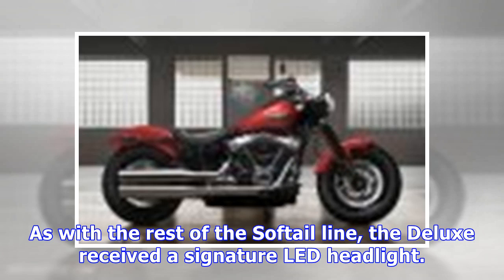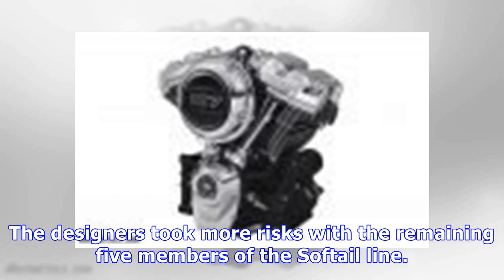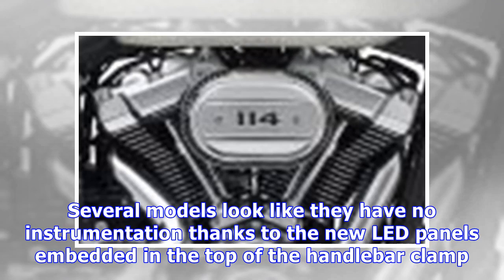As with the rest of the Softail line, the Deluxe received a signature LED headlight. Unlike the others, the Deluxe also sports an LED light bar, turn signals and brake light. The designers took more risks with the remaining 5 members of the Softail line.